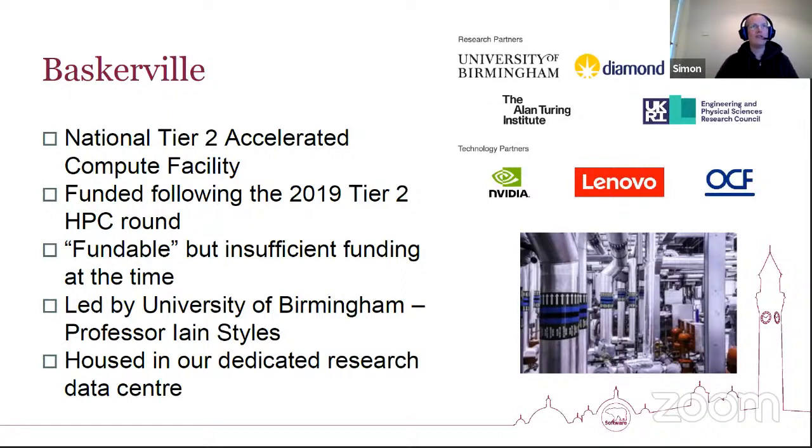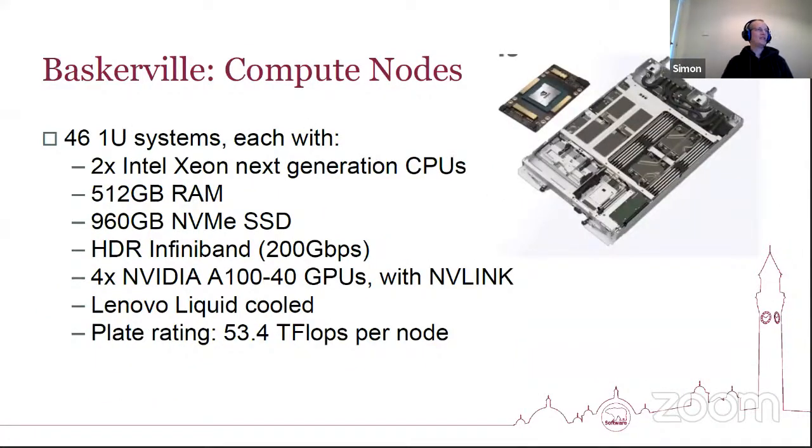Our technology partners are NVIDIA and Lenovo, with OCF as our deployment partner. This is again going into our data center. We're putting in compute nodes, 46 1U systems. One half of the 1U system is 2 Intel Xeon processors, 512 GB RAM, and SSD. The other half of the 1U system is then 4 NVIDIA A100 GPUs.